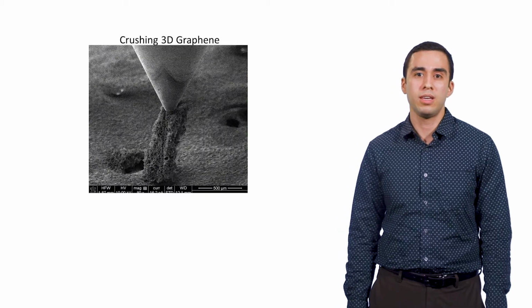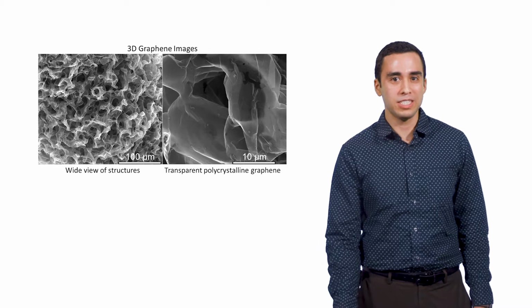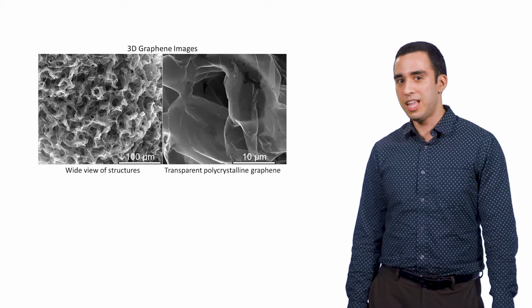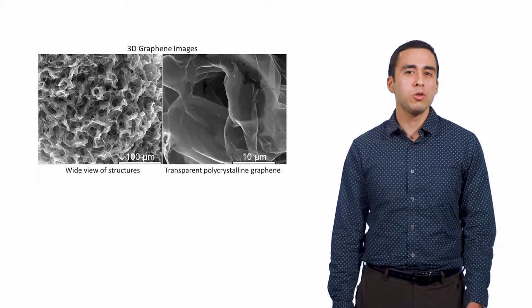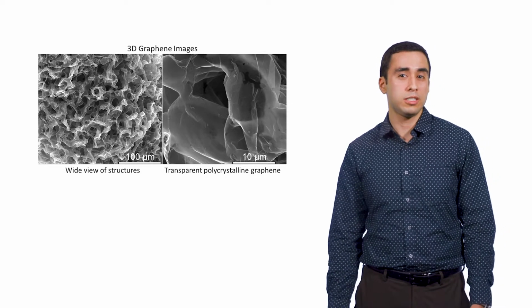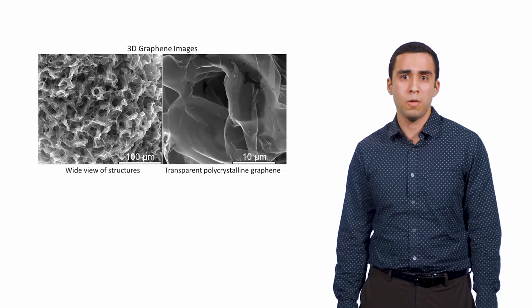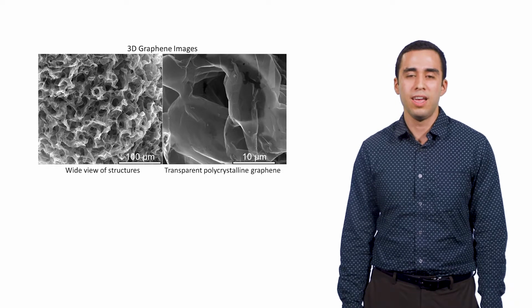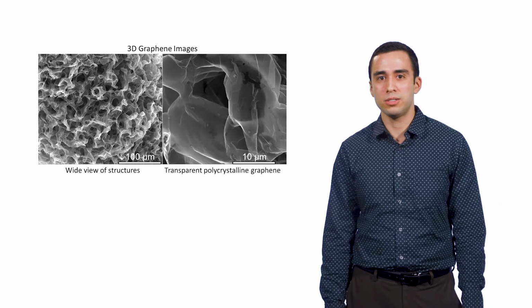In the image to your right, you can actually see the edges of these graphene flakes if you look close enough. The image to your left shows a large, wide view of our structure's morphology. Although we don't have single layers, our multi-layer graphene structures are still thin enough to be transparent, allowing us to see the preserved, curved shapes of our 3D structures. We're getting closer and closer to achieving single layers in 3D structures.